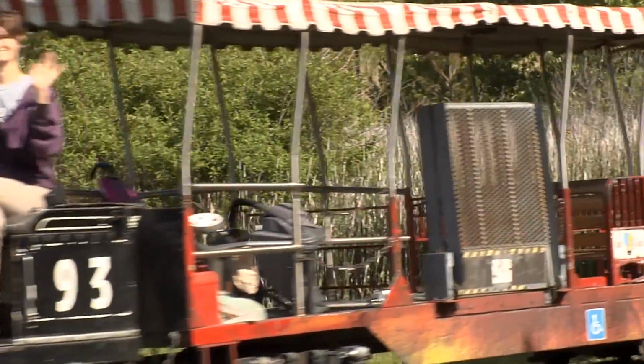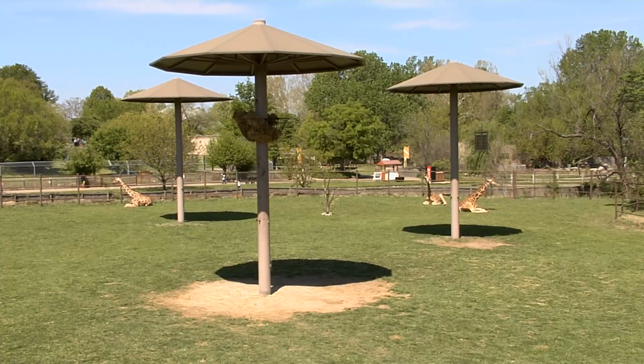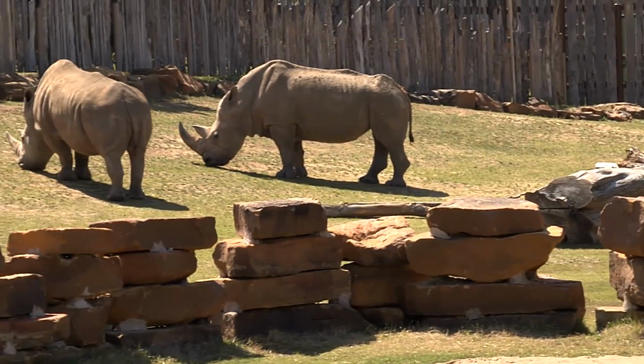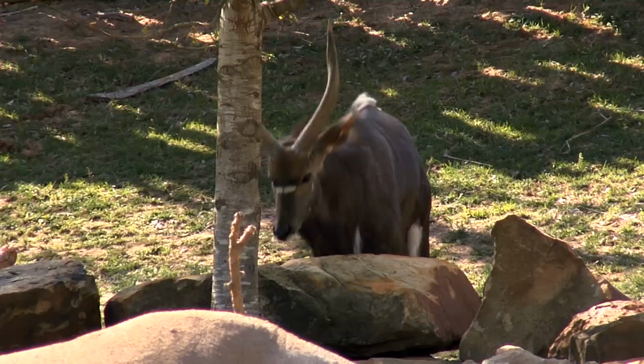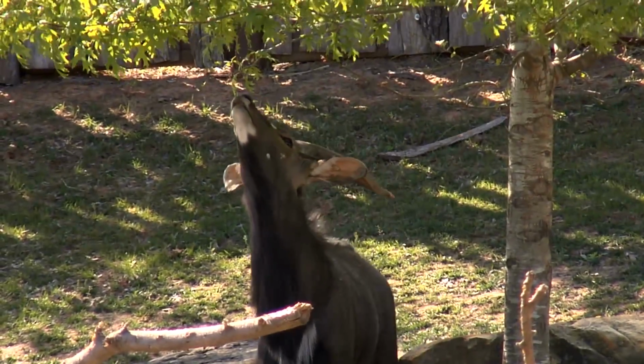We want zoo guests when they come out here at the Tulsa Zoo to see animals in what appears to be a natural habitat for them. So when they come out here, we want them to sort of have a feel for what it'd be like to see the rhinos out there in Africa. Most of us can't actually travel to Africa, and so we want people to experience the habitats and the animals that are there.